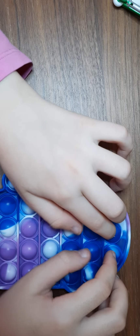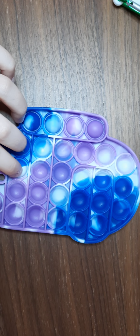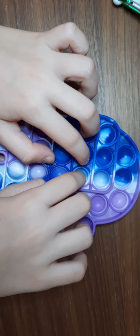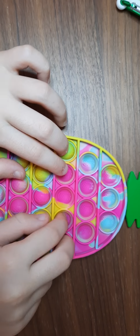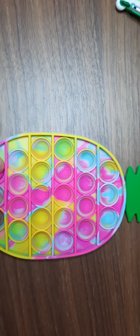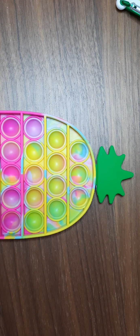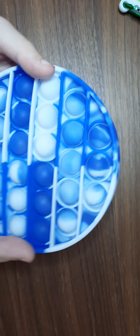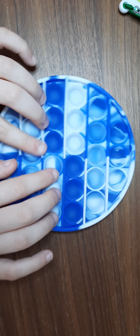23rd fidget. My 24th fidget. And my last but not least, my circle fidget. Like a puppet. Well, the blue reminds me of the sky and the white reminds me of the clouds.